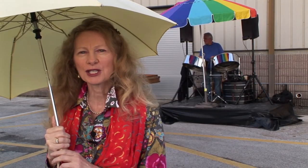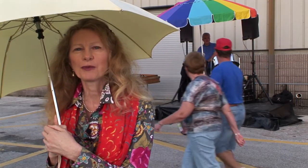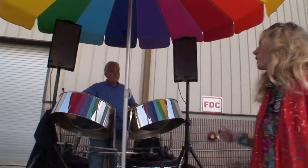We're here at the Florida Super RV Show in Tampa, and we're going to go in the entrance here and take a look at some wonderful ways to travel, all sorts of great recreational vehicles.